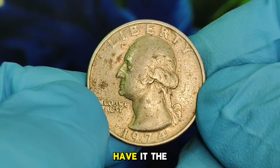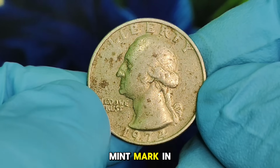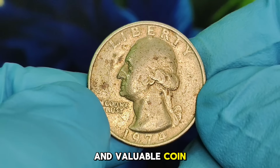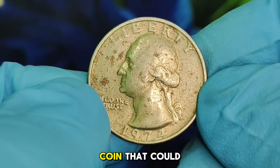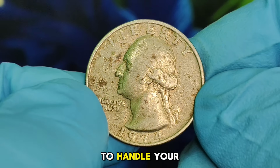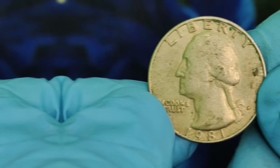So, there you have it. The Washington quarter dollar 1974, without a mint mark, in uncirculated condition, is a rare and valuable coin that's definitely worth keeping an eye on. Whether you're a seasoned collector or just starting out, this is one coin that could make a great addition to your collection. As always, remember to handle your coins with care and keep them in protective cases to preserve their condition and value.